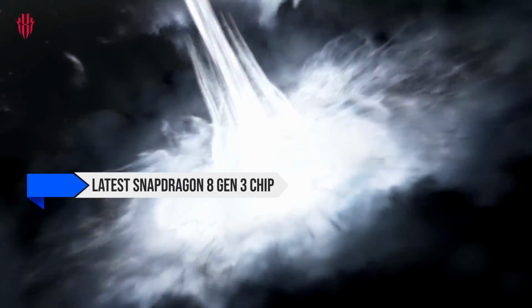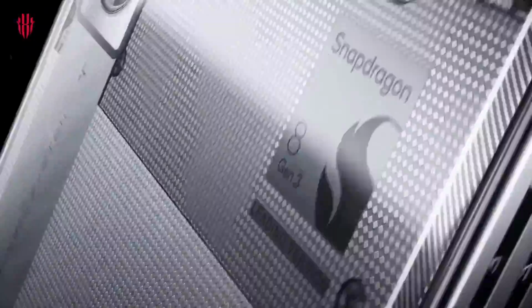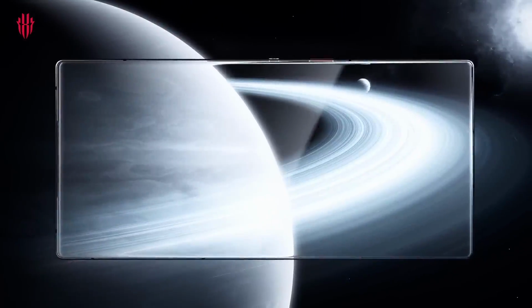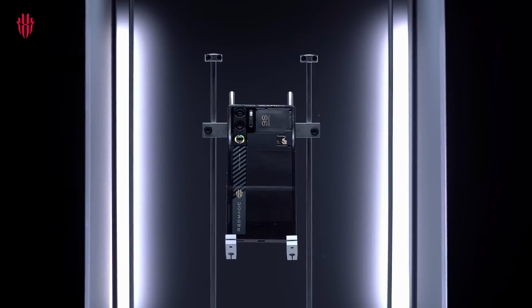Under the hood, you get the latest Snapdragon 8 Gen 3 chip, 12 gigs of RAM, and 256 gigs of storage with the base model. The RAM and storage are much lower than the ROG Phone 8 Pro, but considering the RedMagic is considerably cheaper, this isn't a big issue. Frankly, 12 gigabytes of RAM is still more than enough for almost any game out there.